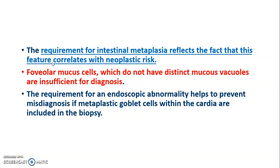The requirement for intestinal metaplasia reflects the fact that this feature correlates with the neoplastic risk. So, metaplasia is a risk towards neoplasia. Metaplasia will change into dysplasia, then into carcinoma. Foveolar mucus cells, which do not have distinct mucus vacuoles, are insignificant for diagnosis. The requirement for an endoscopic abnormality helps to prevent misdiagnosis if metaplastic goblet cells within the cardia are included in the biopsy.